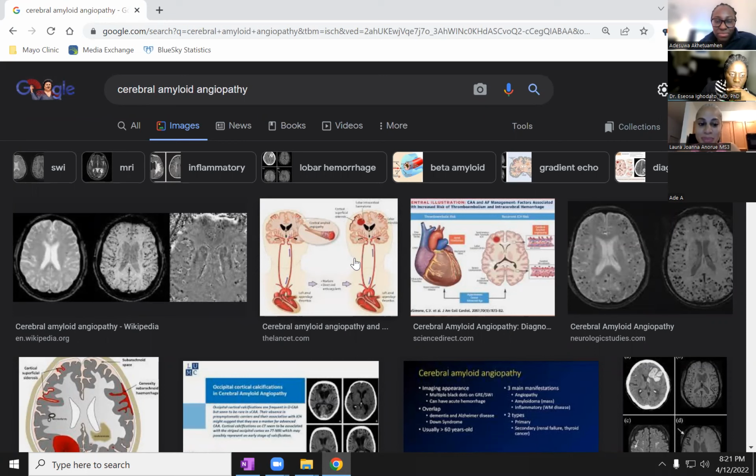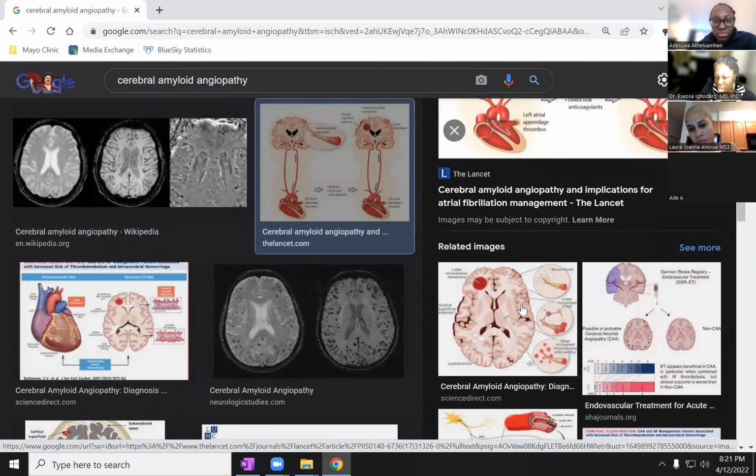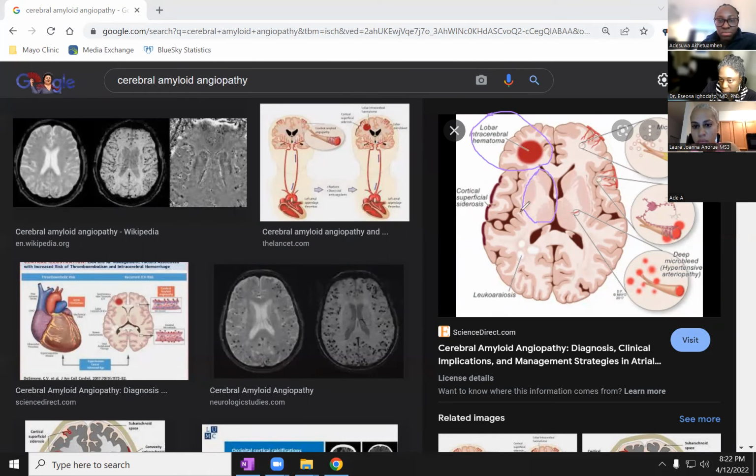Yeah. So with this one, in older individuals, you have amyloid, an abnormal folding of a protein that builds up in the blood vessels. Those blood vessels then become weak and they like to bleed. If we see a patient's CT head with a lobar hemorrhage, not a deep hemorrhage, so deep hemorrhages would be here in the basal ganglia, and this is due to hypertension, like you said. If you see a CT head that shows a lobar hemorrhage, think underlying CAA.